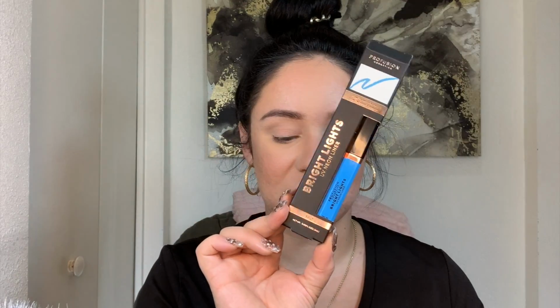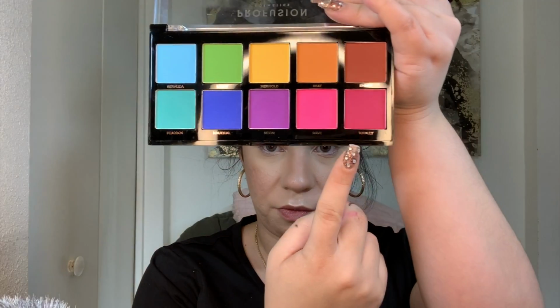I also have, wait a minute. I also have this Profusion Neon Bright Lights, in the color Bold, and I'm gonna be using this one as well. Last time we'd used the orange one, and it was amazing. I know it couldn't show through cameras, but I still want to get that look done, because if you really want to see the color, please go ahead and pick this up, because it's really good. It has really nice reviews. So I'm gonna start with this color right here in my crease.